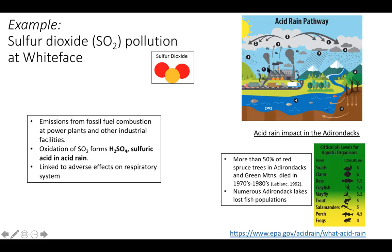So you see these little factories pumping these clouds or the smoke into the air. Part of that is made up of sulfur dioxide that gets up into the air. And once it's in the air, it can react and oxidize and form H2SO4, sulfuric acid, which can actually get into the liquid water or the ice that makes up a cloud. It can fall out of that cloud in the form of precipitation.